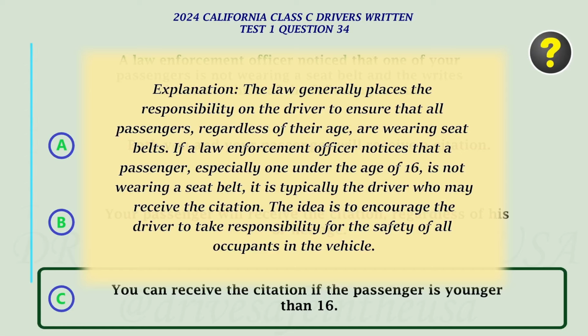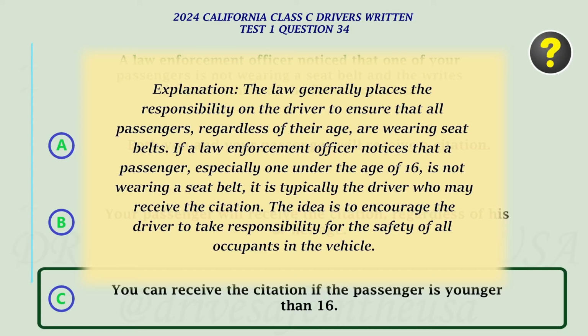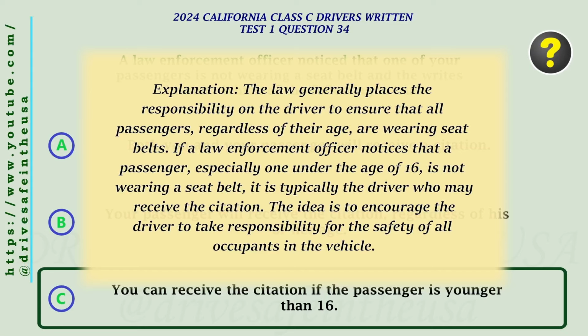Explanation. The law generally places the responsibility on the driver to ensure that all passengers, regardless of their age, are wearing seatbelts. If a law enforcement officer notices that a passenger, especially one under the age of 16, is not wearing a seatbelt, it is typically the driver who may receive the citation. The idea is to encourage the driver to take responsibility for the safety of all occupants in the vehicle.